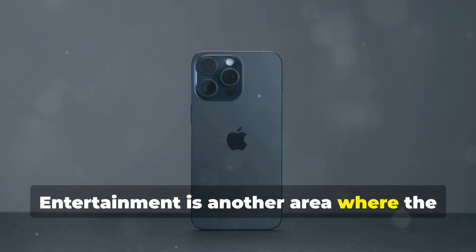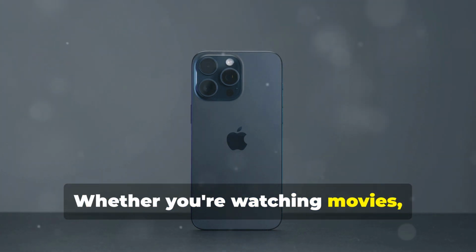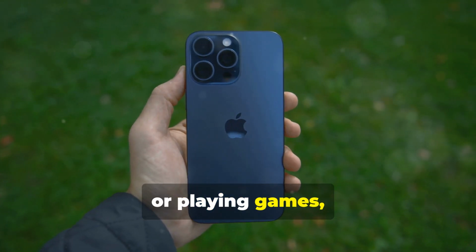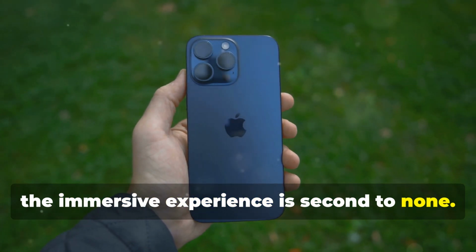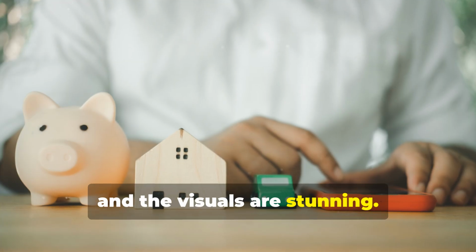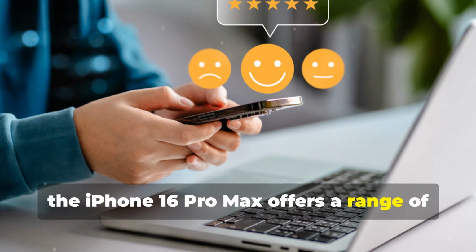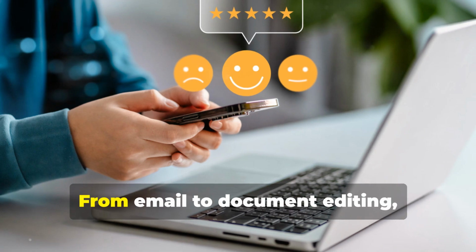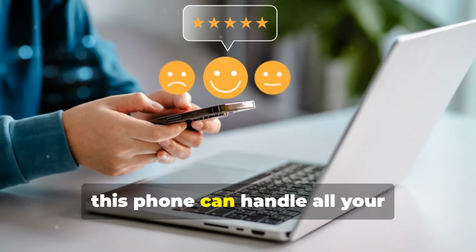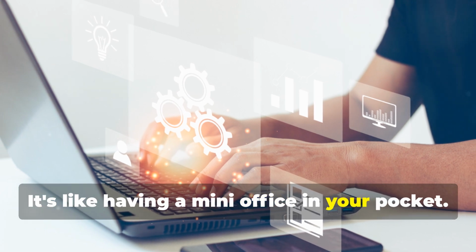Entertainment is another area where the iPhone 16 Pro Max shines. Whether you're watching movies, listening to music, or playing games, the immersive experience is second to none. The sound quality is exceptional, and the visuals are stunning. For those who use their phones for work, the iPhone 16 Pro Max offers a range of productivity features. From email to document editing, this phone can handle all your work-related tasks with ease. It's like having a mini office in your pocket.